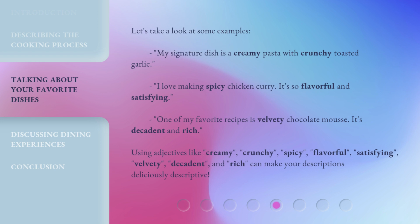My signature dish is a creamy pasta with crunchy toasted garlic. I love making spicy chicken curry. It's so flavorful and satisfying. One of my favorite recipes is velvety chocolate mousse. It's decadent and rich. Using adjectives like creamy, crunchy, spicy, flavorful, satisfying, velvety, decadent, and rich can make your descriptions deliciously descriptive.